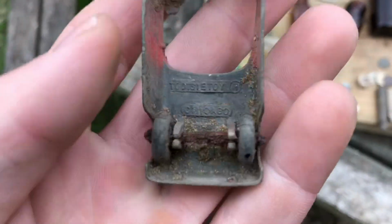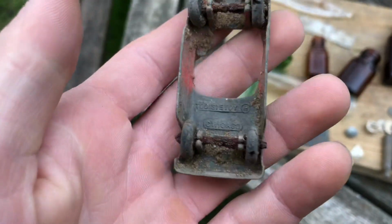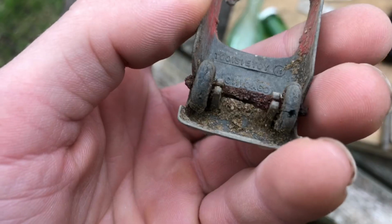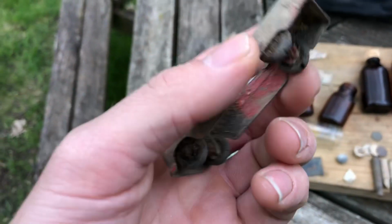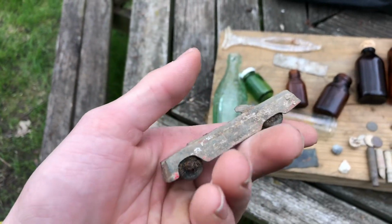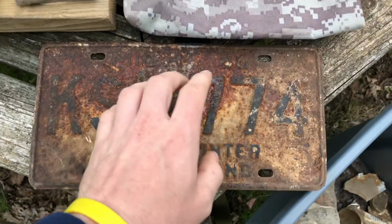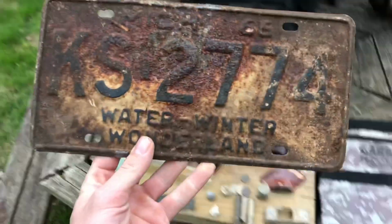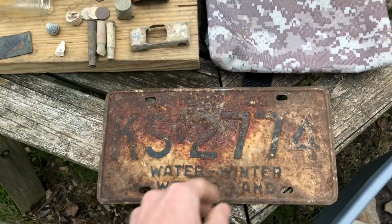Dug a toy car, Tootsie Toys Chicago. I looked into this company a little bit more. They date back to 1890. They were popular from 1930 to the late 90s, so a good run for them. But it's neat. Got the Michigan license plate, 66. That was cool. That was out of the bottle dump. And this is all the trash I dug.